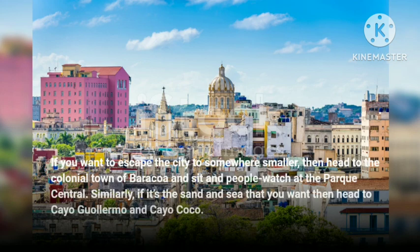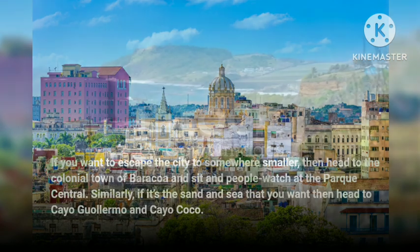Similarly, if it's the sand and sea that you want, then head to Cayo Guillermo and Cayo Coco.